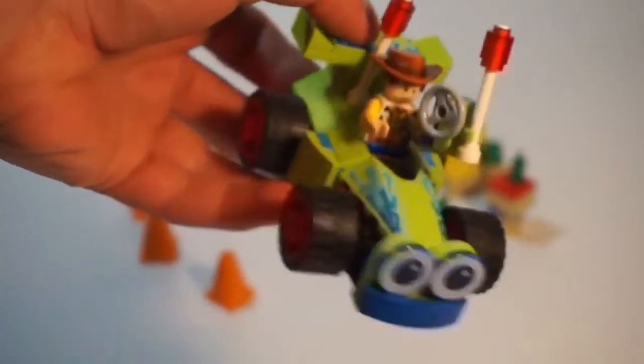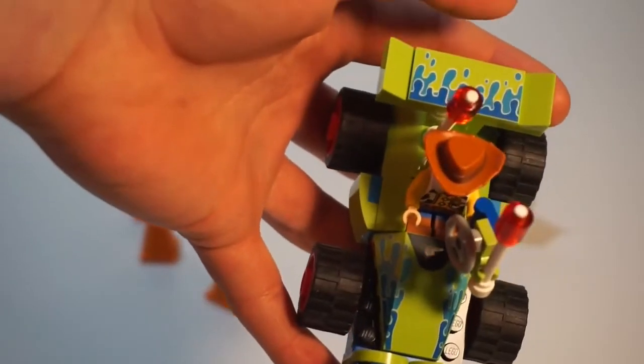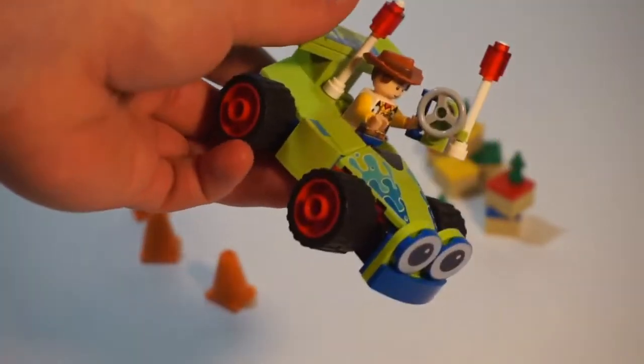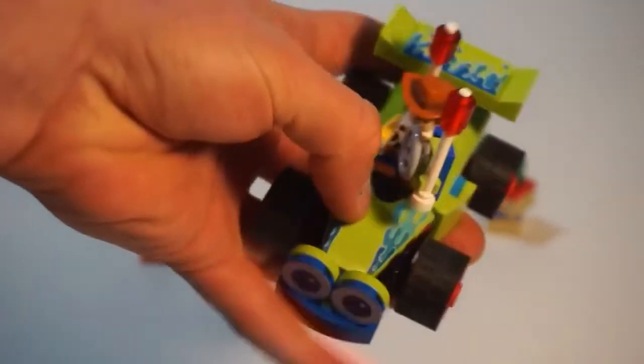He's built around the standard junior's car base. He's got these two nice printed pieces with that ripple or water droplet. I don't exactly know what to call it, but call it what you will. His face looks pretty good with those printed eyes.